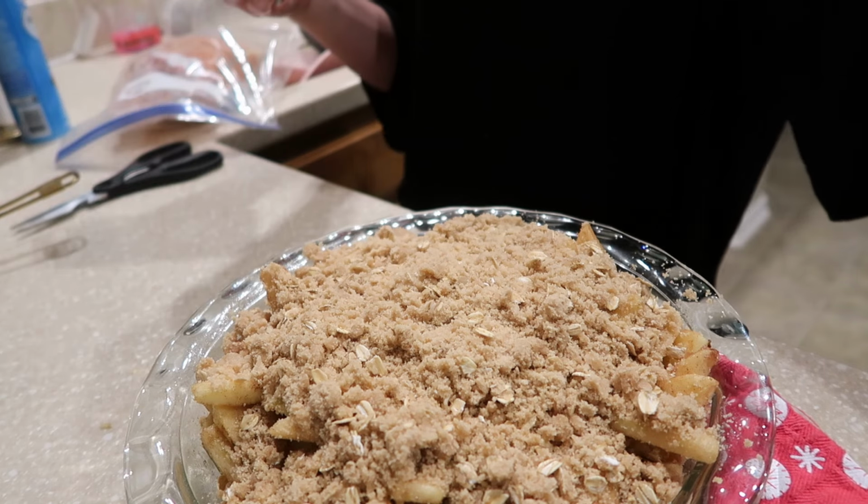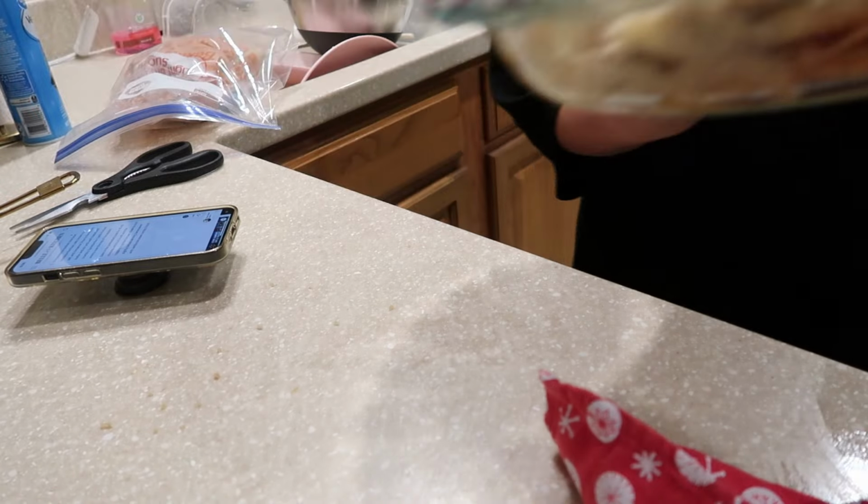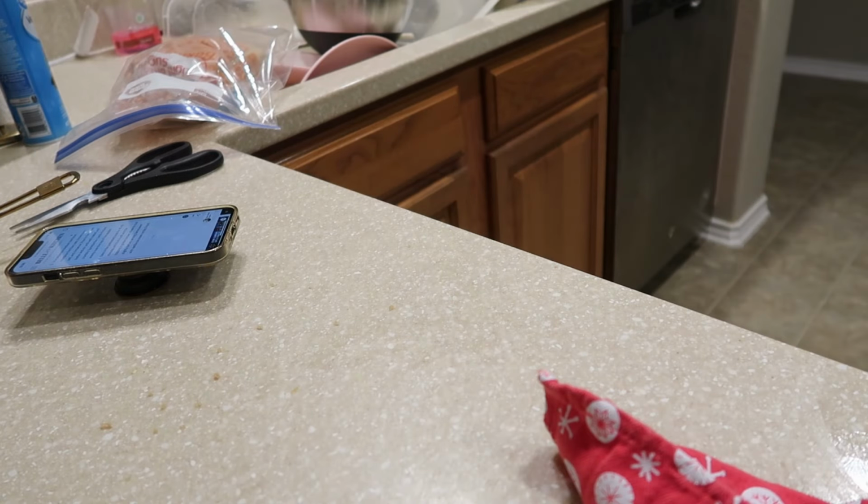What now? Bake for 45 to 60 minutes until the topping is golden brown. So I'm gonna put it in for 45 and then check it.